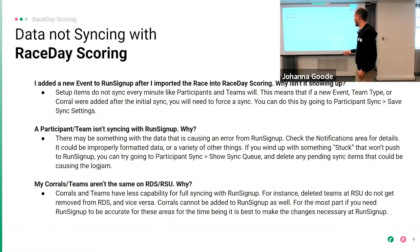Okay, so data not syncing with RaceDay scoring. This is a common question. Basically, the way that syncing works with RunSignup is it's two steps. With any kind of syncing process, it's two steps. The first step is tell me about the race. The second step is give me the data about the race.